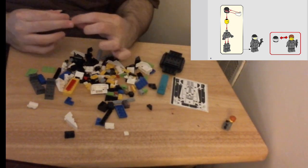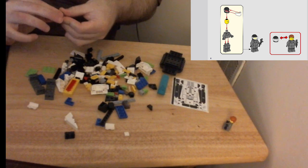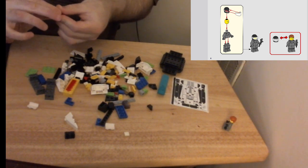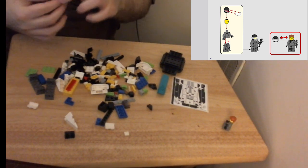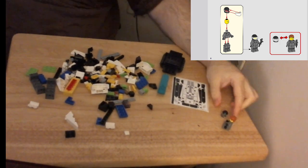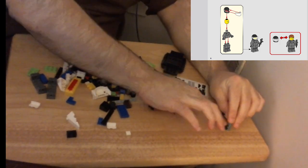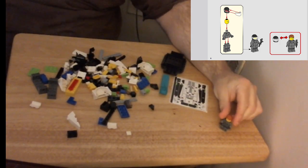There it is. This is a standard Speed Champions plain black helmet. Most of the drivers have black, a few have white. I've encountered one gray helmet so far. There's not really a lot of variance in the helmets, but he doesn't have a car to drive yet, which means he doesn't actually need the helmet yet.